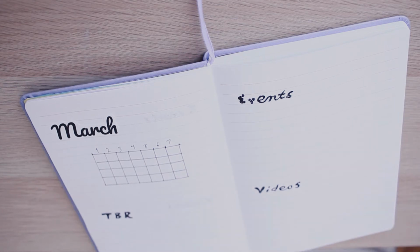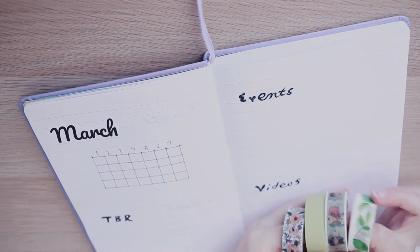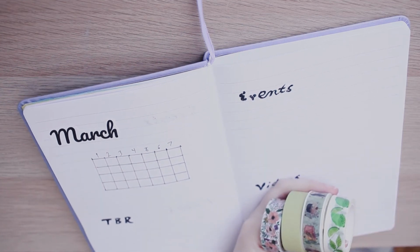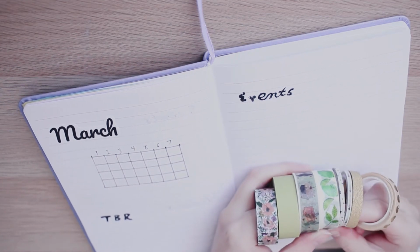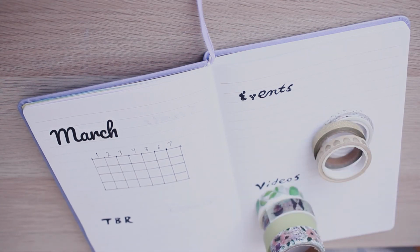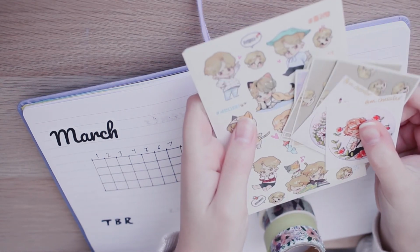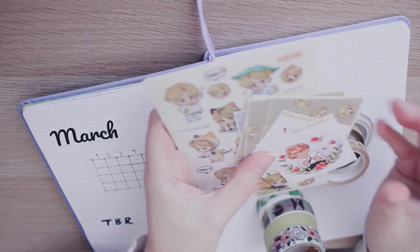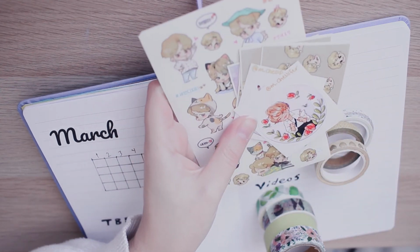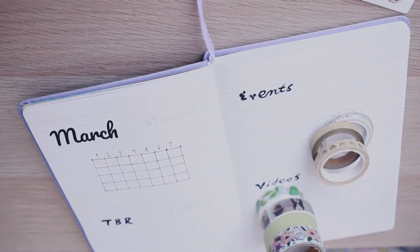For this color scheme, I want to do something pretty fresh for the springtime, so I'm thinking about doing a lot of these greens, as well as some accents of a darker brown and gold. I think for stickers, I have a ton of these Jimin stickers, and I want to use at least some of them in this just because I have so many of them, and I think his color scheme with the blonde and the overall light tones in these stickers will go really well. So let's just get right into it.